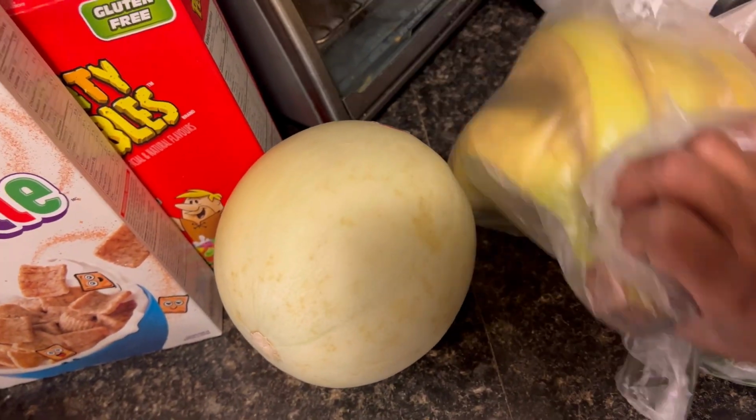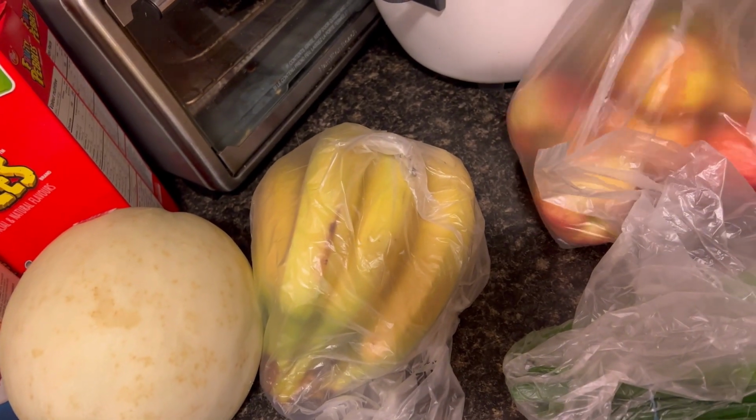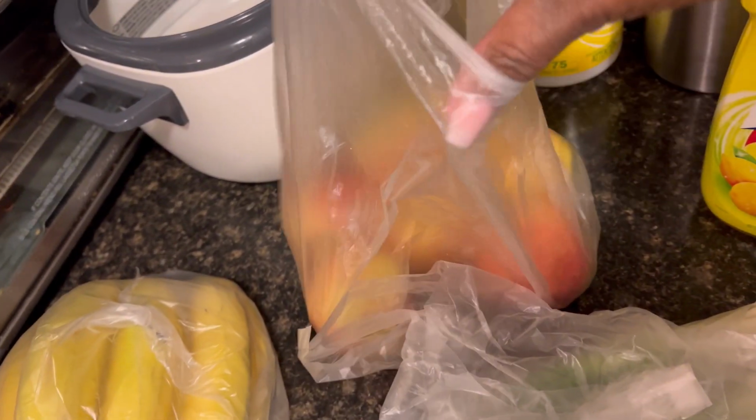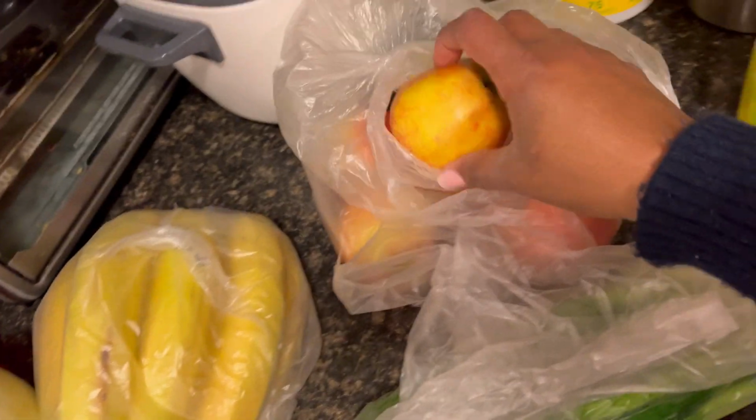Okay, my ripe bananas. All right, over the other side, I have these apples, they are the Royal Gala apple. I love these. They have a texture that I actually love, and that is why I always buy the Gala apple.